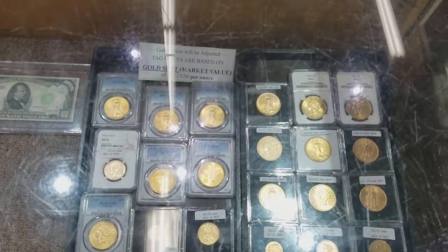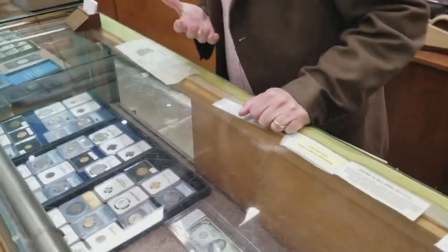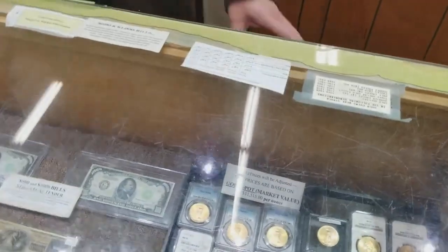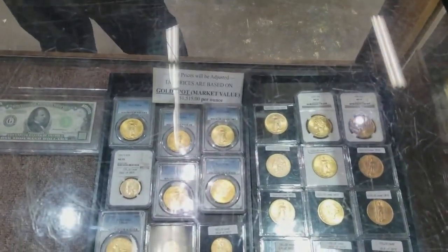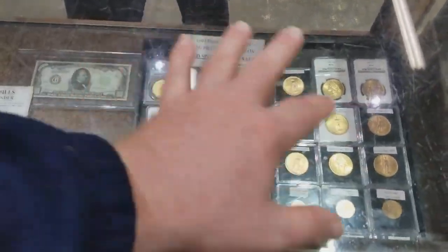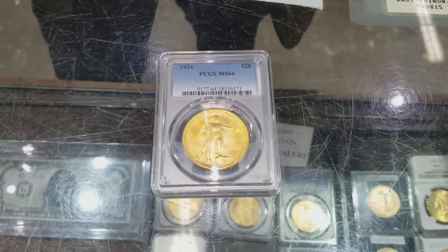Like, we've got your 1909 SVDB, and we've got beautiful toned coins. Now, this over here, for my own knowledge, but I still want to come back and see that one of a kind. Is this mostly more generic, all this stuff right here in these two? Yeah. So this is a common date $20 gold piece, PCGS graded MS64.